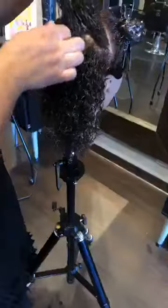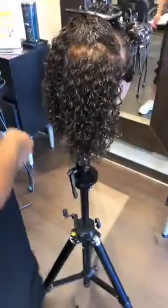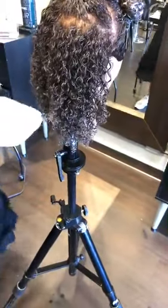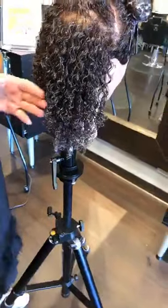Can we talk about the application? Even that, I think people don't quite get right. You didn't just scrunch it in. You're sectioning it. You're kind of raking with your fingers? Yeah, for sure. One of the things I like to do is make sure that I'm applying base to ends.